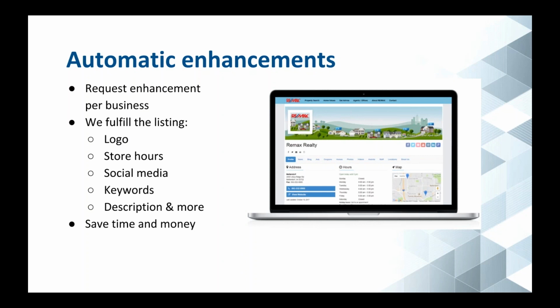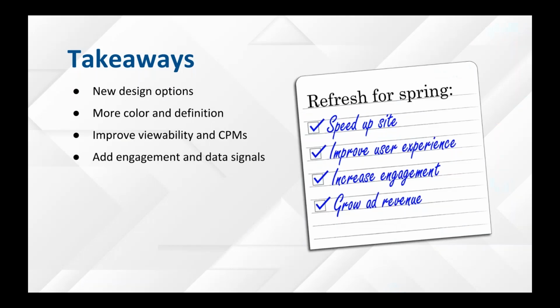And if you had business directory previously and you had to cut staff, and so it was difficult to actually fulfill these listings yourselves, this is really great. It's very cost effective, and it's very easy to do. So this is something to look at again if that's something that you used to do but had to cut back on resources. I think that's it.